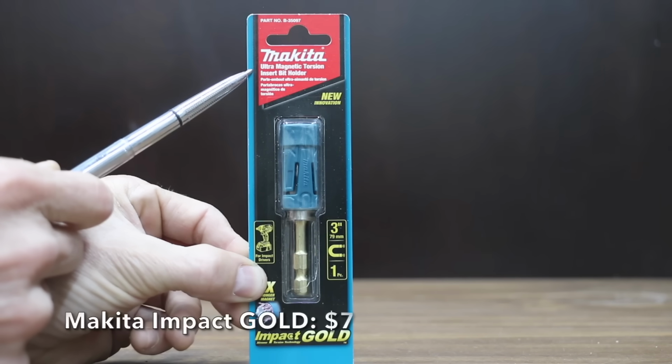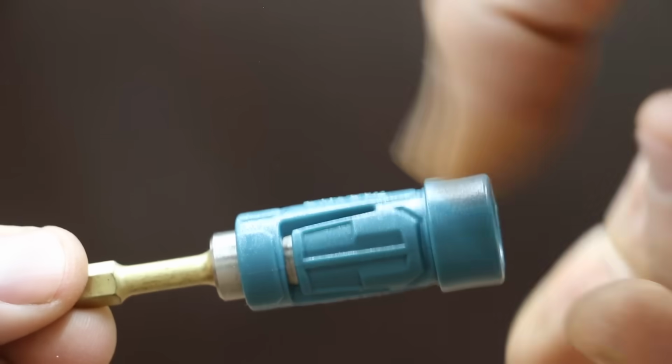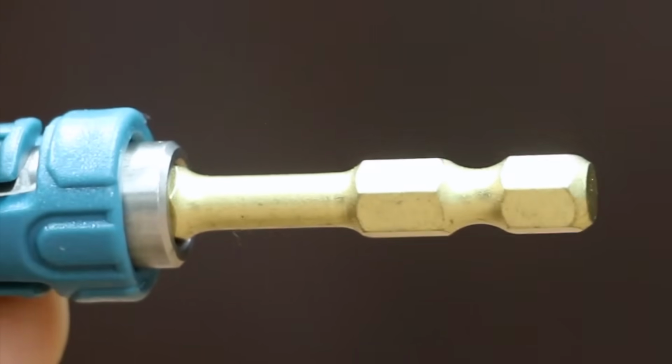At a price of $7 is this Makita Impact Gold Ultramagnetic Torsion Impact Bit Holder. It claims their magnet is 2 times stronger than standard bit holders. We're going to test that. Extreme torsion technology is engineered to allow torsion section of the bit holder to flex under load.